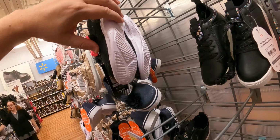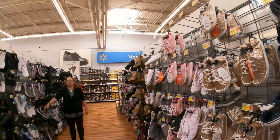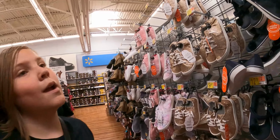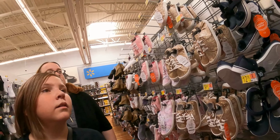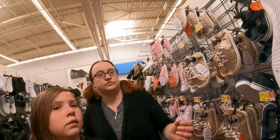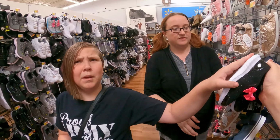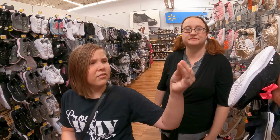I found the shoes I want. Here, those are the shoes I have. I just found out about this the other day. Okay, anyways, feel the bottoms of these and tell me what you feel, guys. Sandpaper. This feels weird. I don't like that.